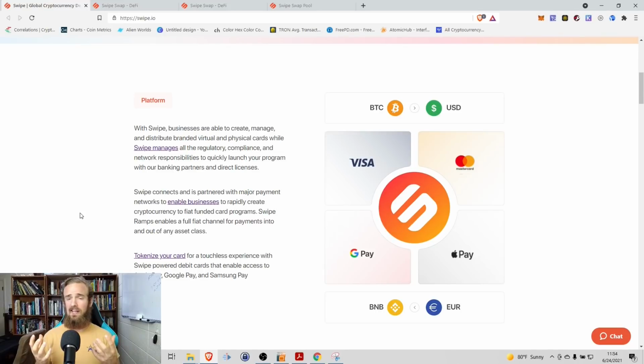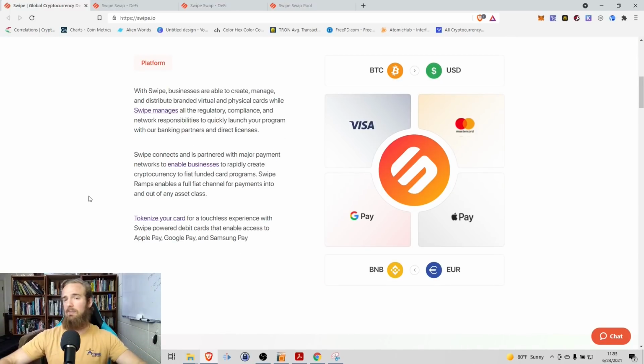So there's obviously a number of advantages, a number of reasons why a business might want to issue one of its own cryptocurrency-based debit cards. However, it can be hard when we talk about regulatory compliance, KYC, all of these different things. So Swipe makes this easy and allows businesses to create, manage, and distribute these virtual and physical cards, while Swipe takes care of all the regulatory, compliance, and network responsibilities to quickly launch the program with their banking partners and direct licenses. On top of that, Swipe gives you the ability to tokenize your card for a touchless experience with Swipe-powered cards that enable access to Apple Pay, Google Pay, and Samsung Pay.